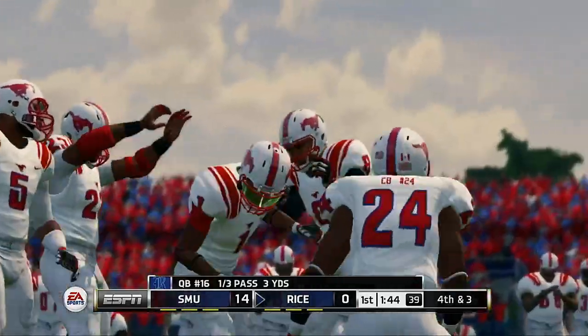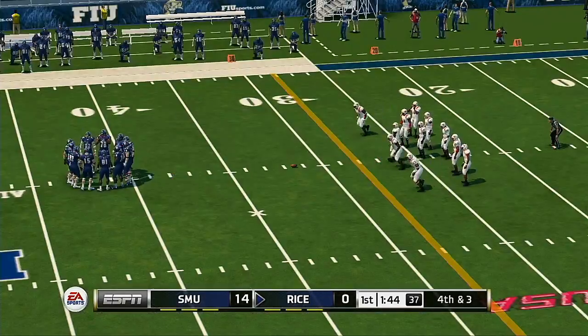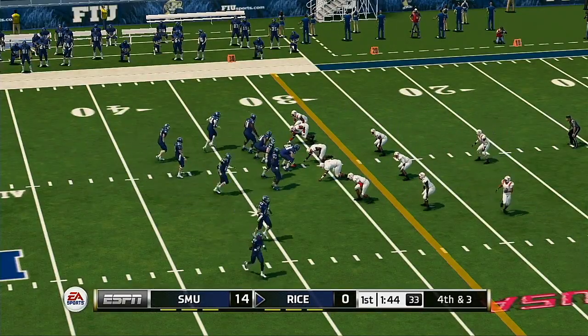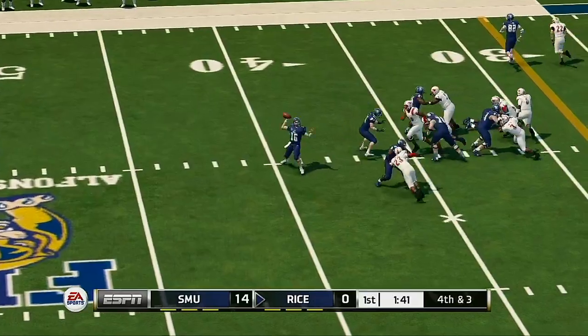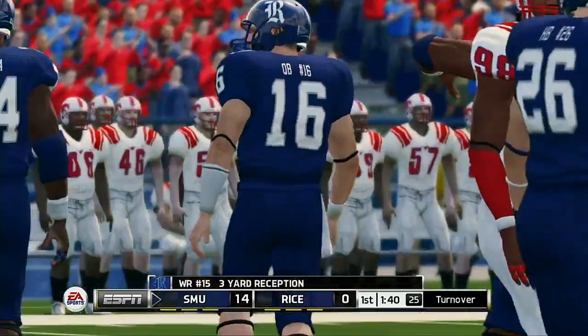Throws it away. Great job by the defense at getting after that quarterback. And right now, I think they've got him with some happy feet. He appears to be a bit rattled. He's out of bounds at the 29.